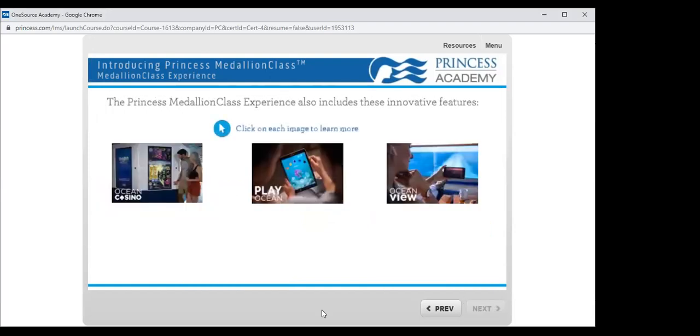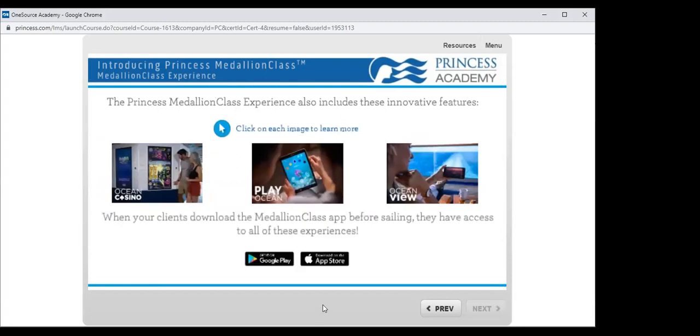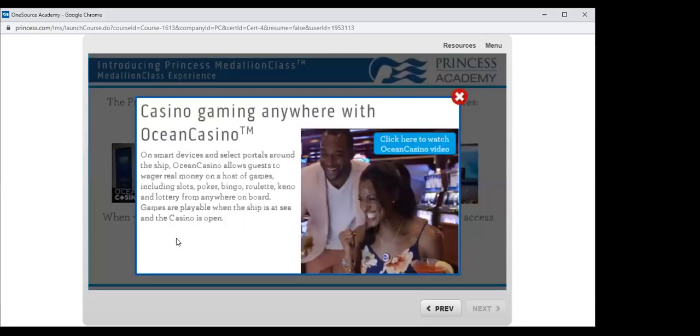Next. The Princess Medallion Class includes these innovative features. When your clients download Medallion Class before sailing, they have access to all these experiences. So you have the casino. On smart devices and select portals around the ship, Ocean Casino allows guests to wager real money on a host of games, including slots, poker, bingo, roulette, keno, and lottery, from anywhere on board. Games are playable when the ship is at sea and the casino is open.